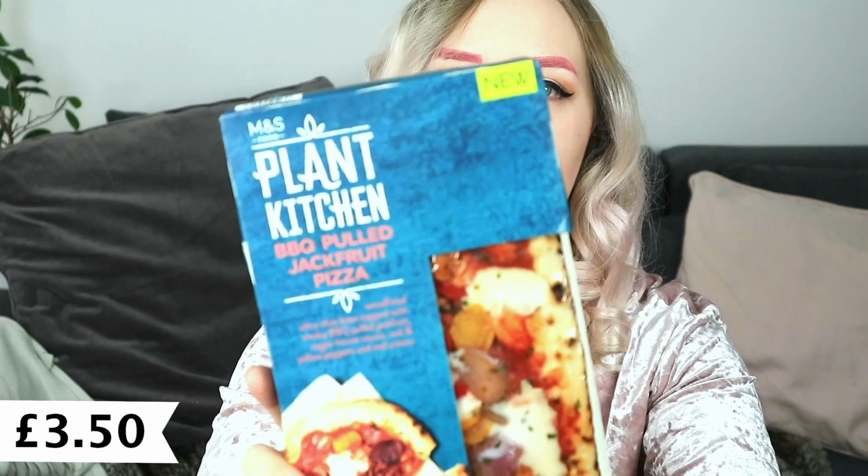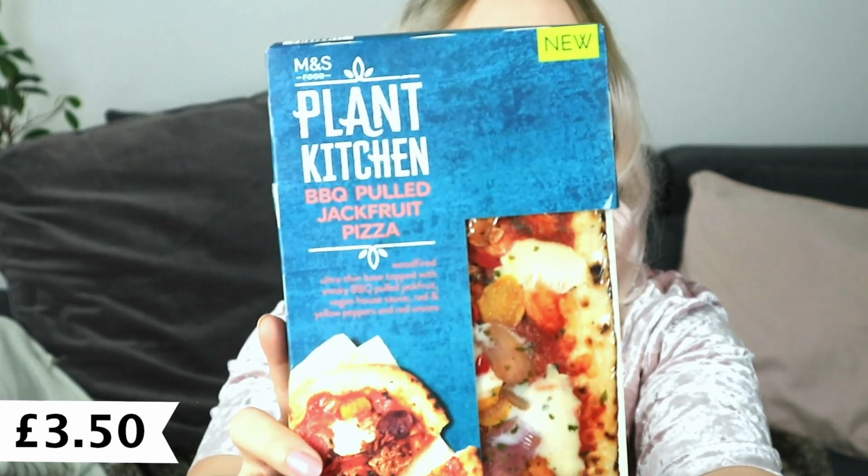Then I also got one of their pizzas, and I tried this at the event, and this was my absolute favorite. It's with barbecue jackfruit on it. It tasted really nice, had a really nice texture. I like the base of the pizza. It's nice and thin and not dry at all. It's really nice and fluffy.